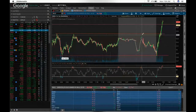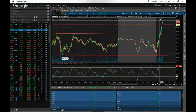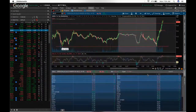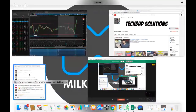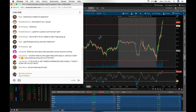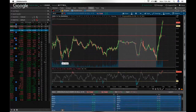So it looks like it's hitting a resistance here at 1580. If you guys could see that, it's been struggling, going back and forth to actually break above it. I want to hear what you guys have to say. Oh, there's not that many messages this morning. Am I following Z and Ricky? No. JNUG was the one that was top on my list, so I'll make sure I follow up with that one.